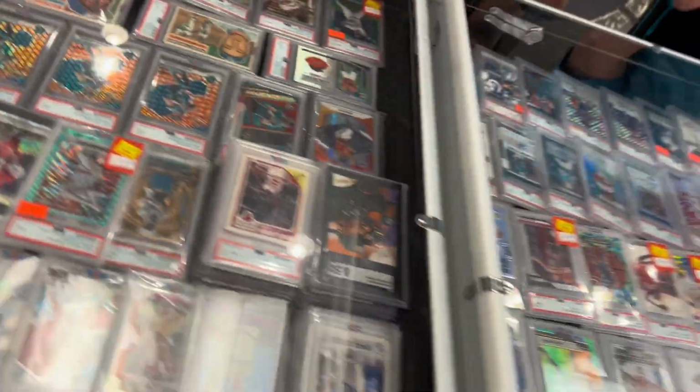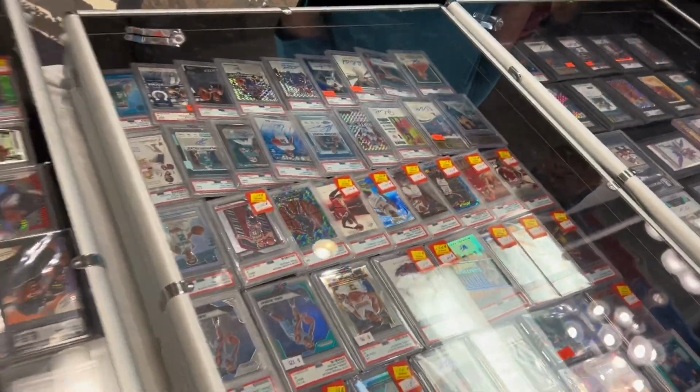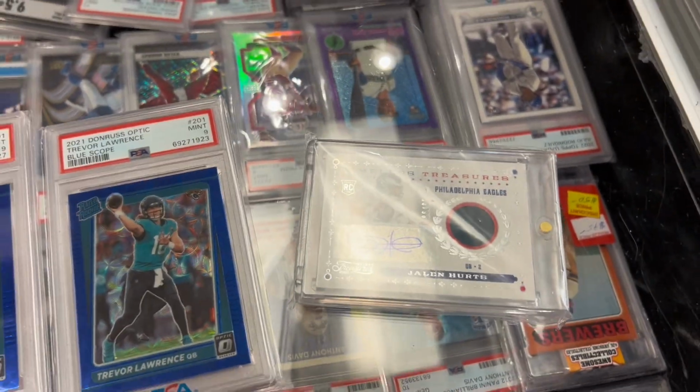Stay tuned. Hey guys, we did a straight cash deal here for a couple of Trevor Lawrence Scope Blue, and $60 for the Jalen Hurts rookie auto.